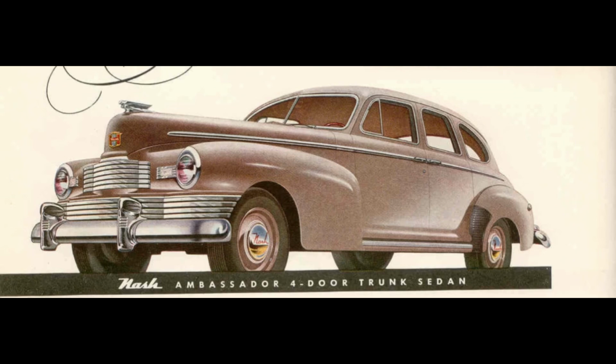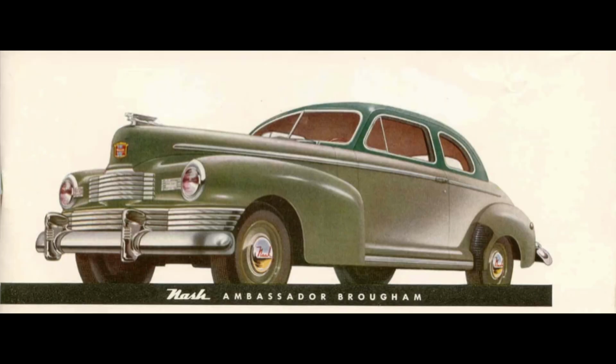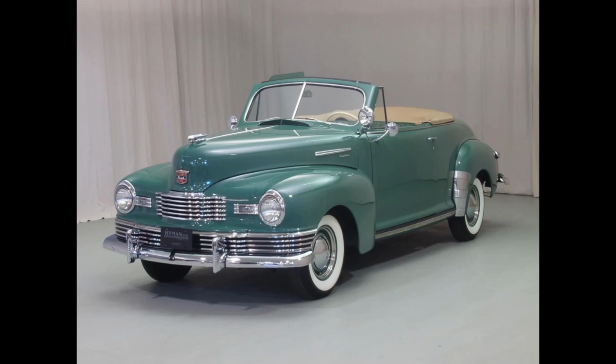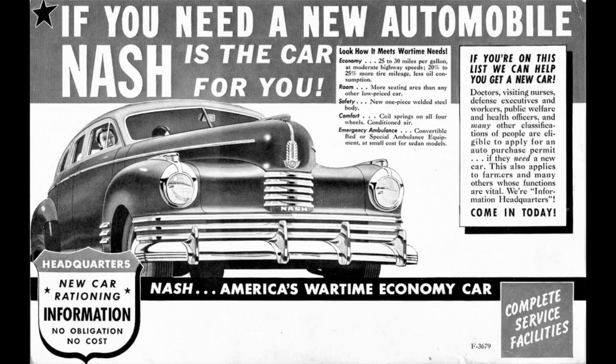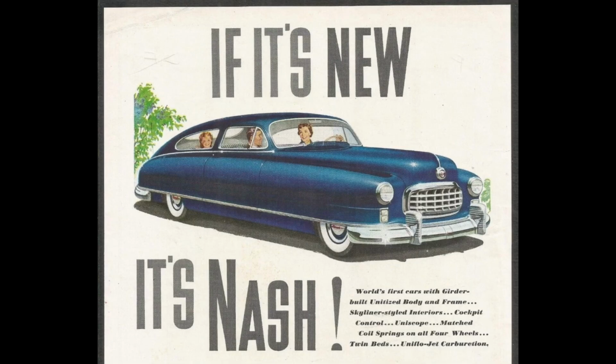1948 Ambassador could be had as a four-door trunk sedan, four-door slipstream sedan, two-door Brougham, and those body styles were available in super and custom trim. The following is for super trim only, which was the Suburban, and the convertible was only offered in the custom trim only. The 1948 body style was essentially a carryover design that dates back to before the war in 1942. 1948 was the last year of this styling, getting totally changed in 1949. Nash goes full-blown bathtub, which I totally dig.